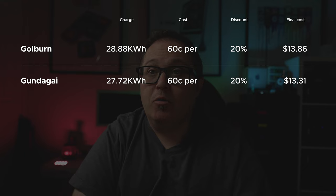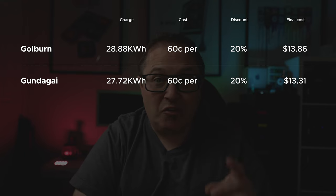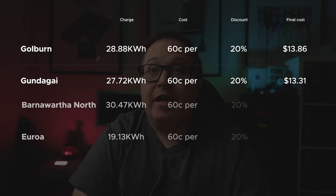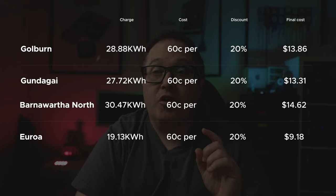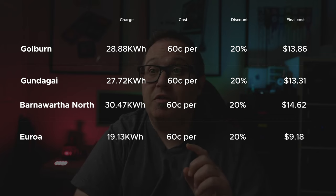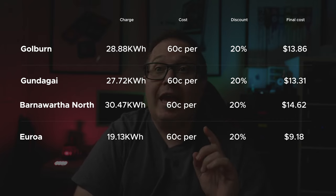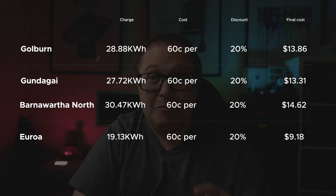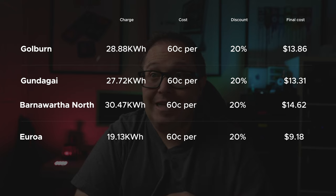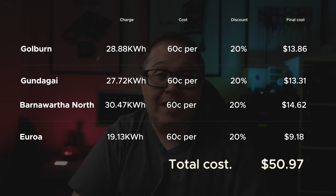In Gundagai, we charged 27.72 kilowatt hours. That cost me $13.31. In Barnawartha North, we charged 30.47 kilowatt hours, and that cost me $14.62. And in Euroa, we only charged 19.13 kilowatt hours, and that cost me $9.18. So when we add that all up, that is $50.97 for the four charging stops along the road.